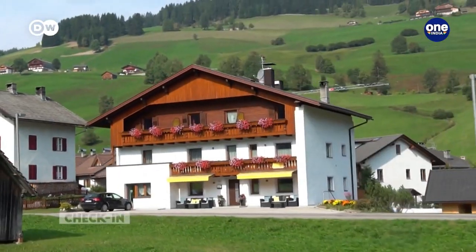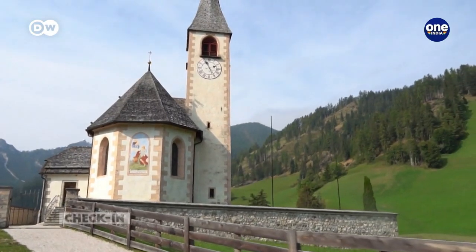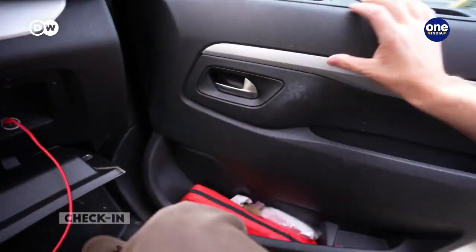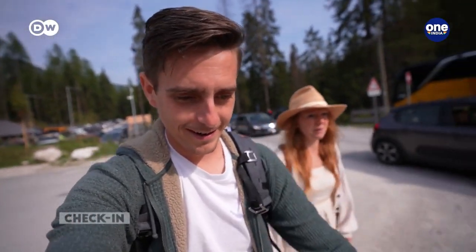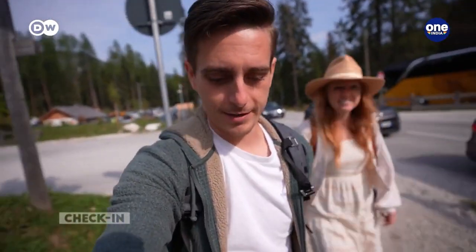Like, for example, Lake Braies, about 150 kilometers to the north. My advice to you all, get here early, because parking is pretty friggin' wild. And maybe don't come on a weekend. Yeah, but it cost us €10 to park, and I think we got one of the very last spots.